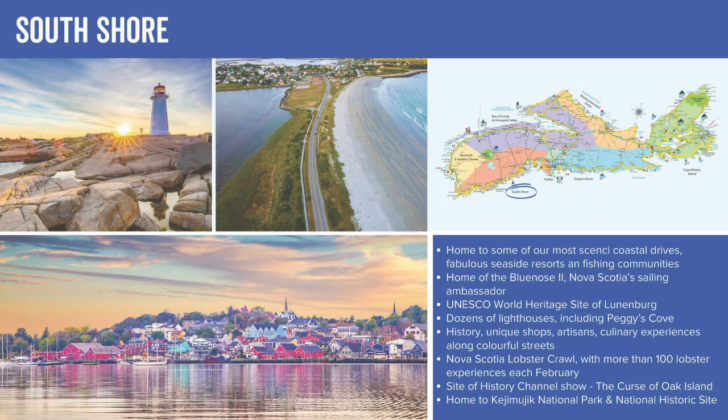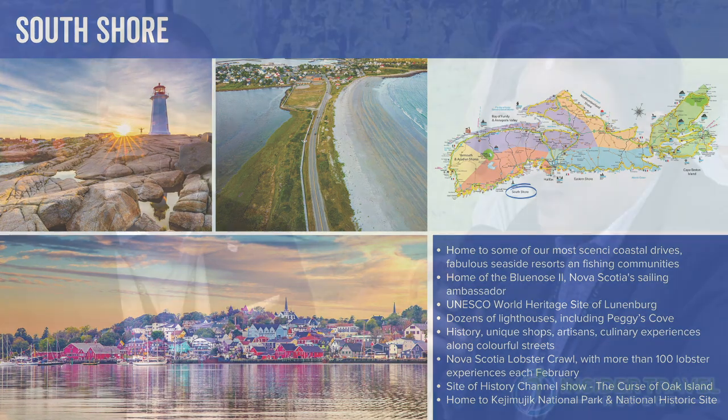All right, now moving to the South Shore. Yes, South Shore, my personal favorite. I'm from the town of Lunenburg, which is a UNESCO World Heritage Site on the South Shore. The South Shore is dotted with beautiful seaside communities like Lunenburg, and of course Peggy's Cove, which is the most photographed lighthouse in Canada, also on the South Shore. So they'll see that in the slide.